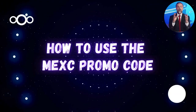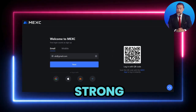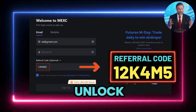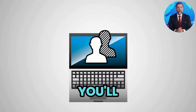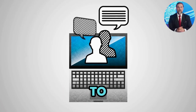To create an account on MEXC, visit their official website, click on Sign Up, and fill out your email address, set a strong password, and enter the referral code 12K4M5. This code can unlock some special benefits for you. After submitting your details, you'll receive a verification email. Just click the link in that email to verify your account, and you're good to go.